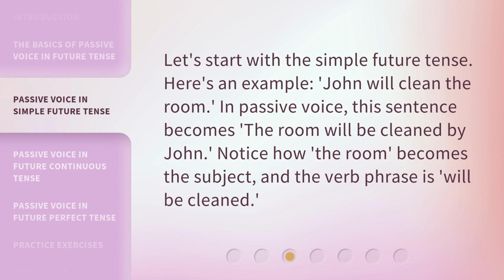Let's start with the simple future tense. Here's an example. John will clean the room. In passive voice, this sentence becomes, the room will be cleaned by John. Notice how the room becomes the subject, and the verb phrase is will be cleaned.